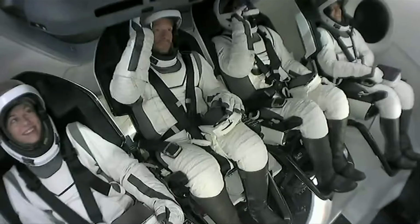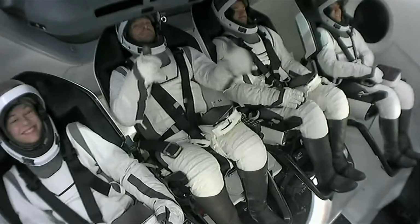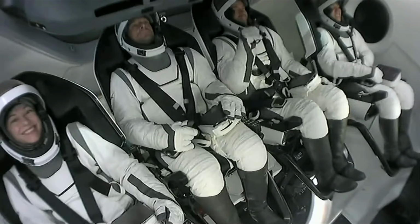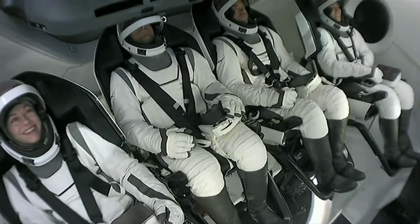Oh, our first view inside the capsule post splashdown. Got some happy faces, visors up, and seatbelts on. Yeah, the classic kid thumbs up. Yes, I love it.